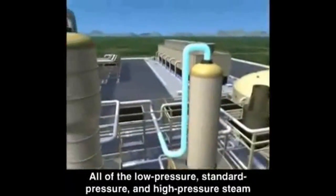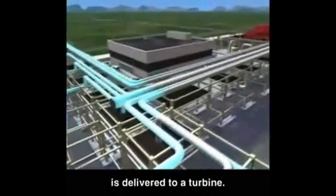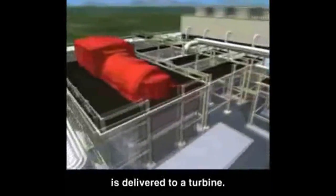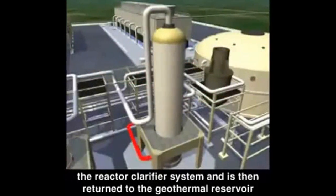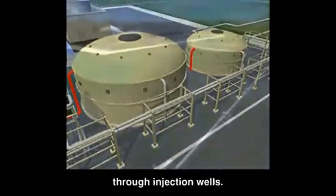All of the low-pressure, standard pressure, and high-pressure steam is delivered to a turbine. The fluid that is not flashed into steam flows into the reactor clarifier system and is then returned to the geothermal reservoir through injection wells.